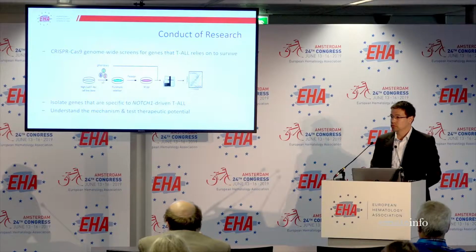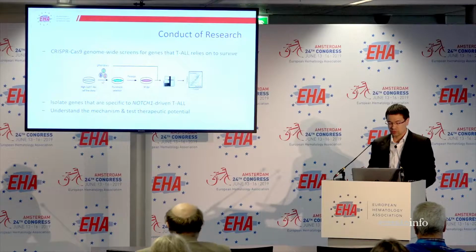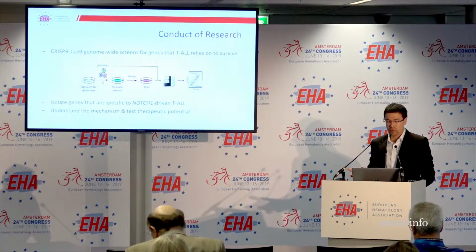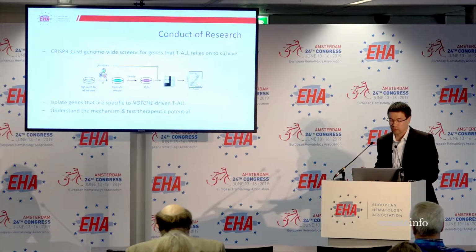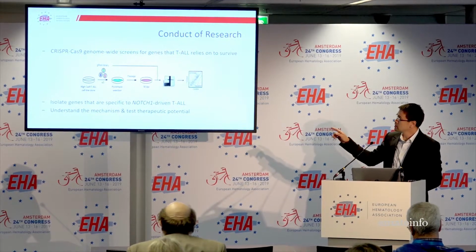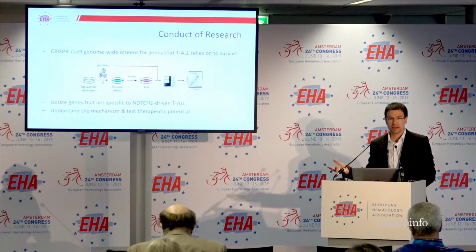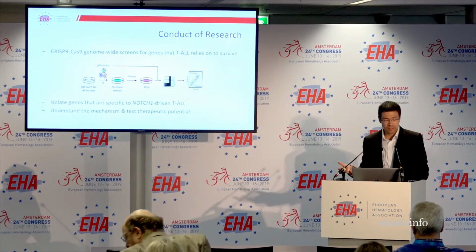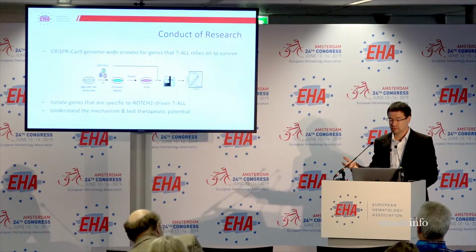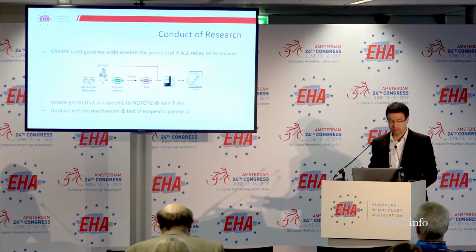To find these new therapeutic targets, we performed CRISPR-Cas9 genome wide screens for genes that T-ALL relies on to survive. So we used this specific pipeline to determine which genes are essential for the T-ALL to survive. We then isolated the genes that are specific to the Notch1 mutation and Notch1 driven T-ALLs, and then understood the mechanism and tested therapeutic potential.